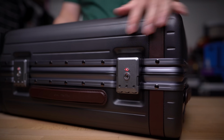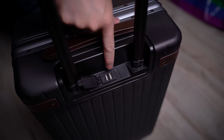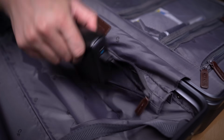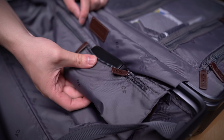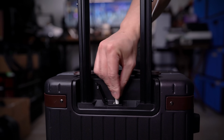Now the 5th and final reason has nothing to do with packing. It's this. Dual built-in USB ports right under the handle, which you can plug your own portable battery of choice directly into, so no more having to lug it around in your pocket. Everything you need is right by your side now, making this luggage not only the best looking piece of gear with you, but also probably the most functional too.